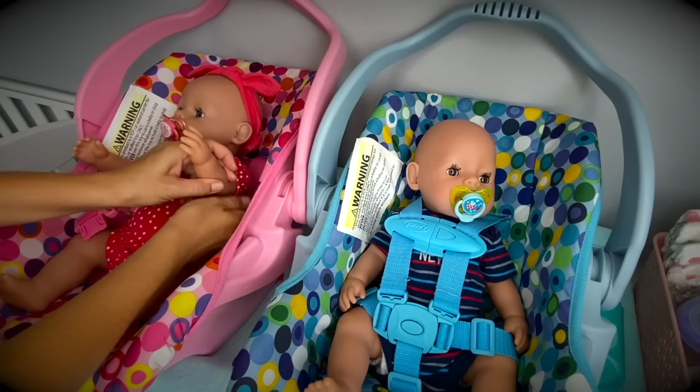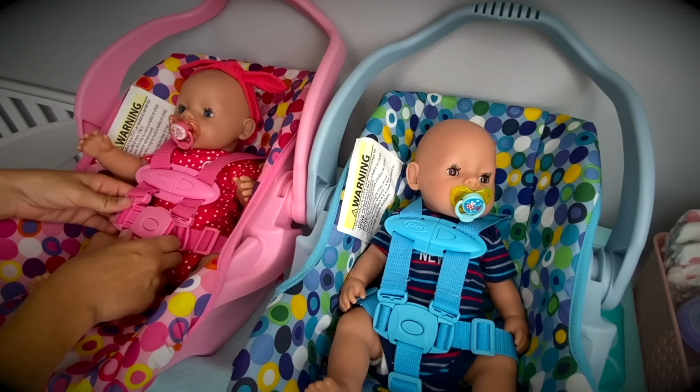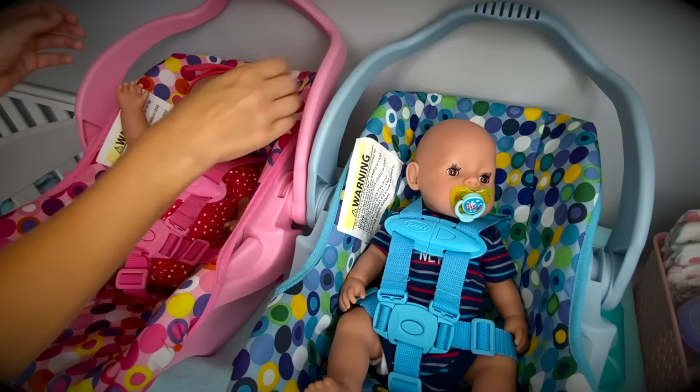We have to make sure that they will be nice and secure in their car seats. And these Juvie car seats are definitely the safest ones that I know. Okay, I think we better put the handles up like this and put some toys for them to play with.